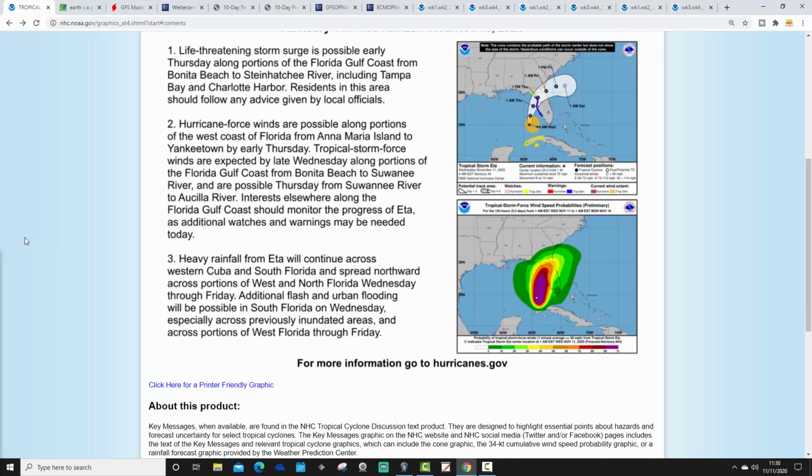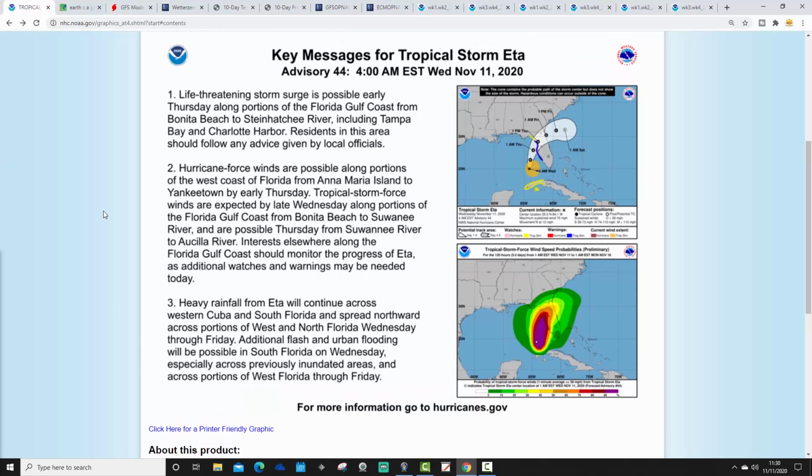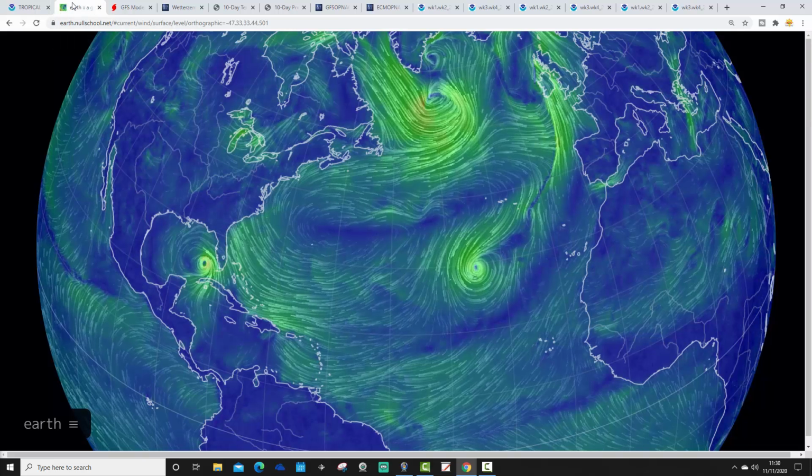Heavy rainfall from Eta will continue across western Cuba and South Florida and spread northward across portions of West and North Florida Wednesday through Friday. Additional flash and urban flooding will be possible in southern Florida on Wednesday, especially across previously inundated areas and across portions of West Florida through Friday. So there's a lot going on. Keep a close eye on all of the warnings and whatnot from the National Hurricane Center, NOAA, and your local government agencies down there in Florida. It's going to be rough. It's been a rough old season, but it's going to be rough again in the next day or so.